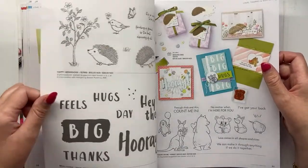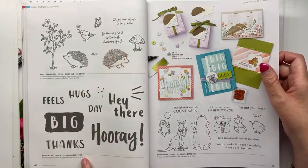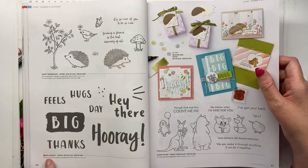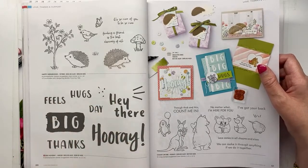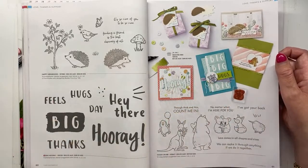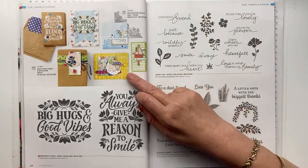Okay, hopefully I haven't missed any pages flicking these. Have our hedgehogs. Hedgehogs are so cute. They're still staying around. Another big birthday set, or big sentiment set, called Big Hooray. So you can use these by themselves or put them together to create some really fun cards. Count on Me is staying around.